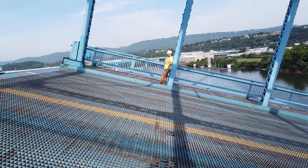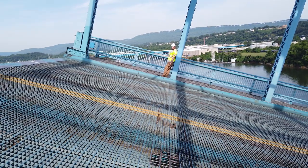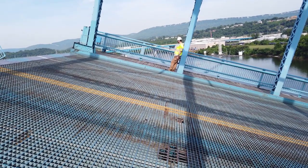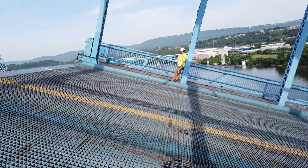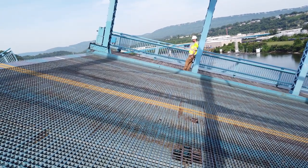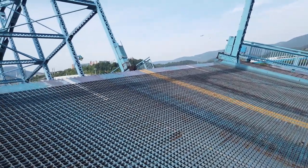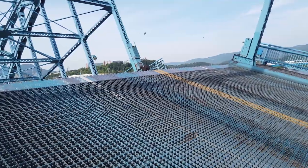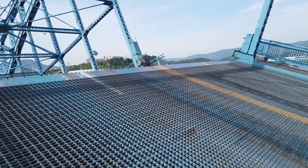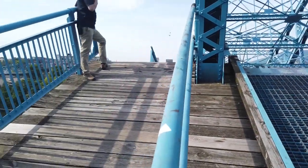At a weird angle looking at the old Jotty Bridge. It's interesting what seeing something that you've seen before, but at a different perspective. This is definitely an interesting perspective.